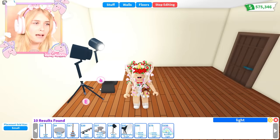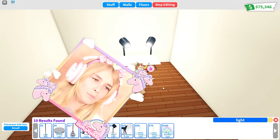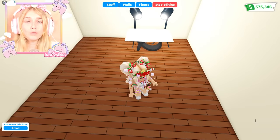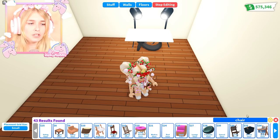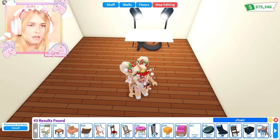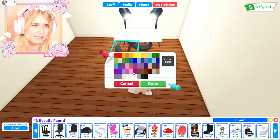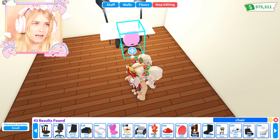So I think this house in Adopt Me is a little bit too big for my actual room, but we'll make it work. I think it's gonna be fine. So we do know that I have a pink chair. So I need to find a chair that is actually pink or one that kind of looks like my chair. I mean, it's definitely an office chair, but the only office chair that we have here is this one. Can we change the color to it? We can actually change the color.